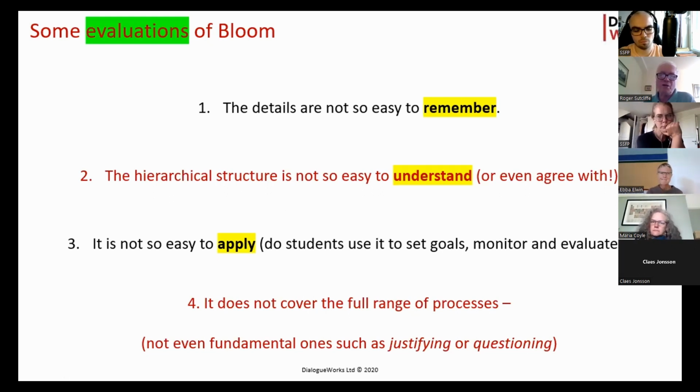Recall is supposed to be a lower order capacity than understanding, but there's a strong argument that you need to understand something properly to recall it. So which comes first? That's just a simple example. Now, also, it's not so easy to apply. I've never yet encountered students using it themselves to set goals, monitor, and evaluate their own thinking.